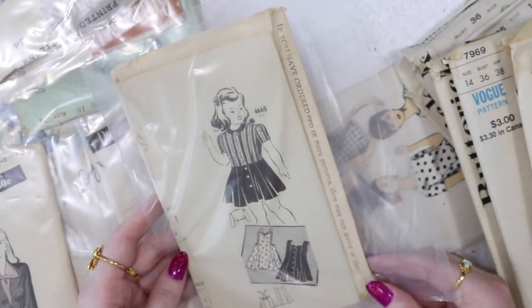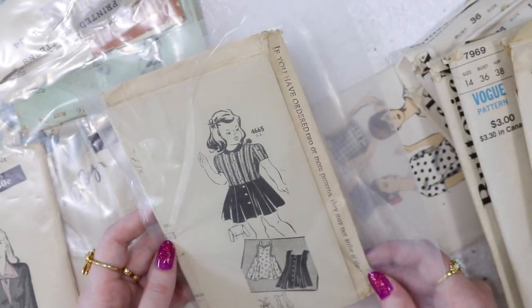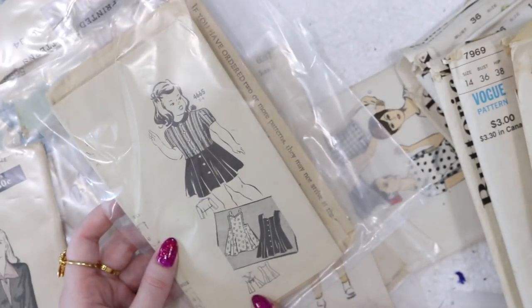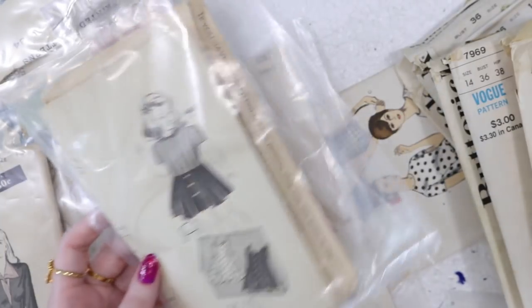This is another mail order pattern that looks to be in excellent condition. I don't see what size it is on it, but I'm sure it says somewhere, and this is for an apron and a dress, maybe? An apron and a jacket? I'm not fully sure. This shows it being open in the back, this shows it looking like a dress, this shows a jacket, so that's sort of a mystery to me.